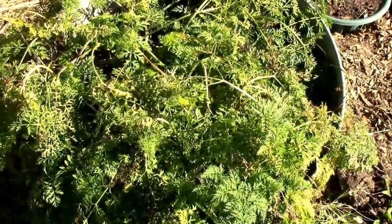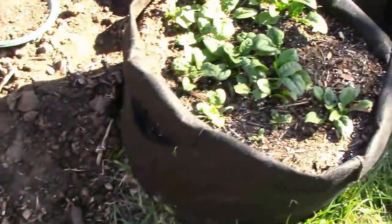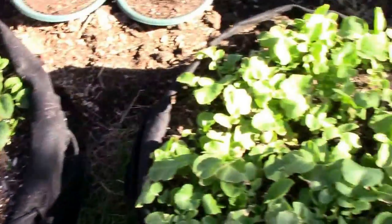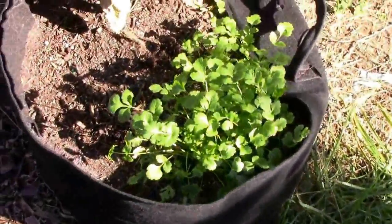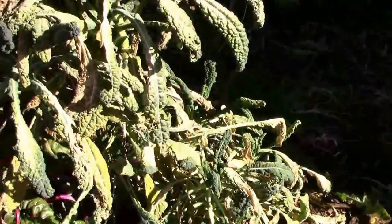And we have the carrots in the wash tub. I'm going to be harvesting those soon. There's some spinach. We can use that. Radishes and some cilantro. The Dinosaur Kale, it's looking pretty rough.